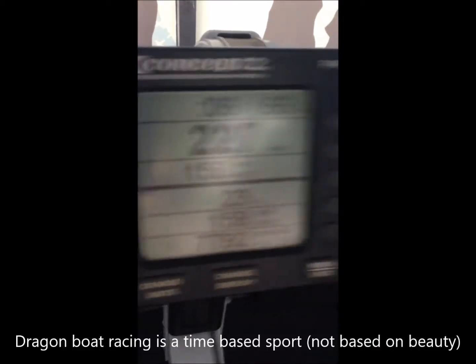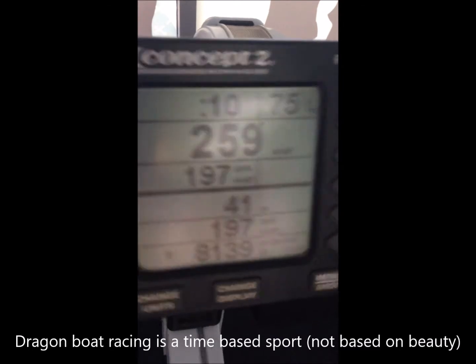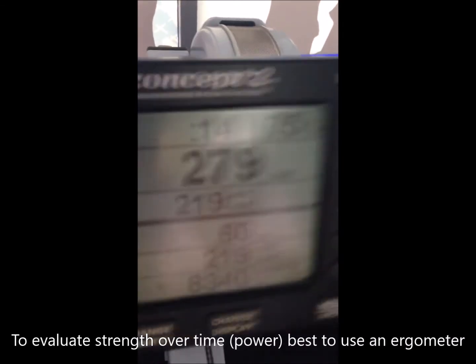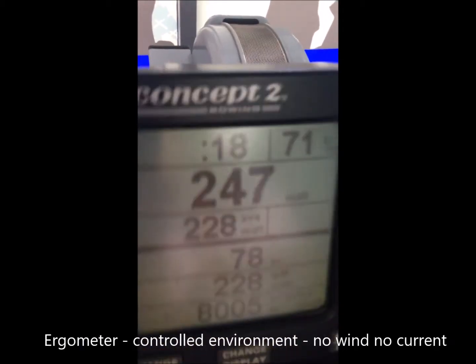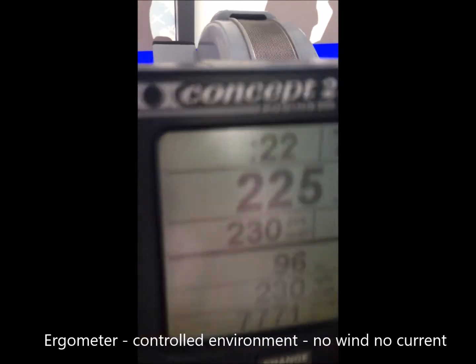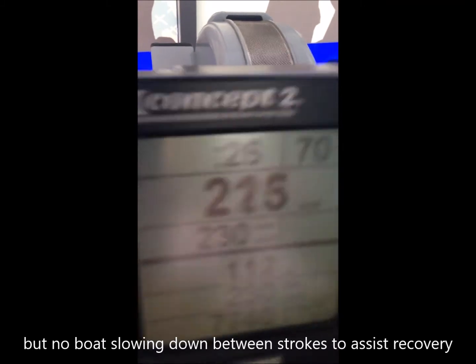The power of your paddling stroke is determined by force over time. An ergometer is a good tool to use to evaluate how much power your technique is producing, so you can adjust your technique to produce the optimum power for a sprint or for an endurance race.